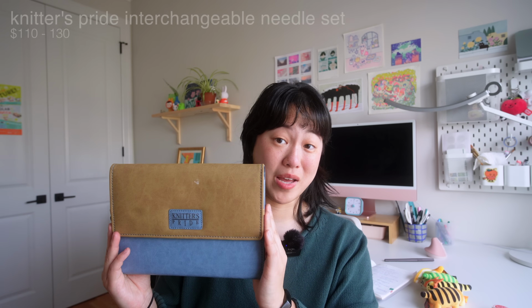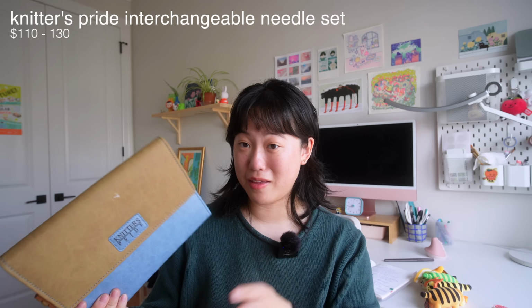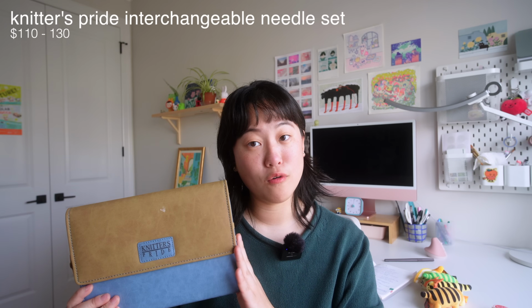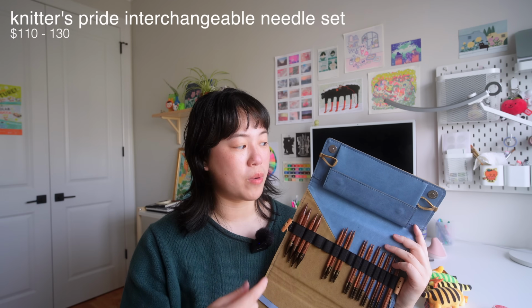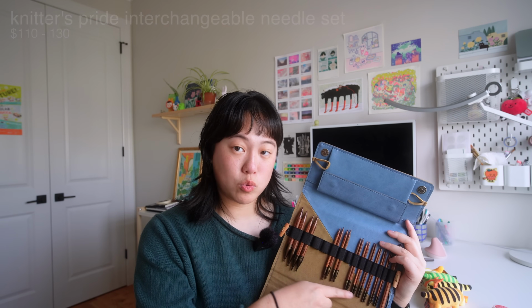If you want to get the fiber artist or knitter something really nice, I'd recommend an interchangeable needle set. I think this is a wonderful gift. They go for over $100, but it is really nice. They give you a bunch of different cords, and then you just switch out the sizing based on what you need.